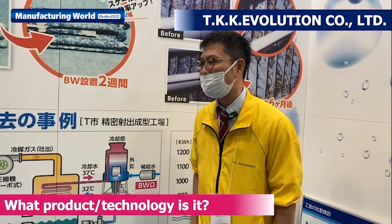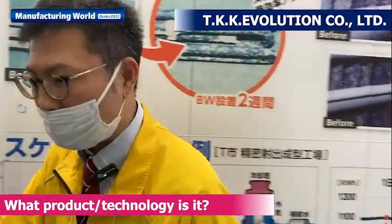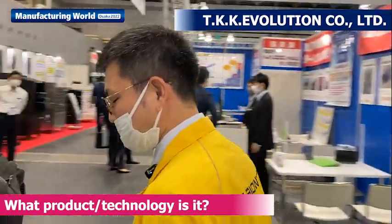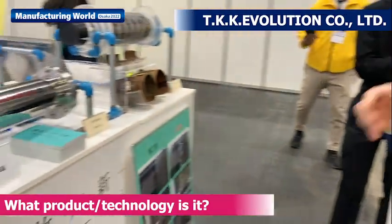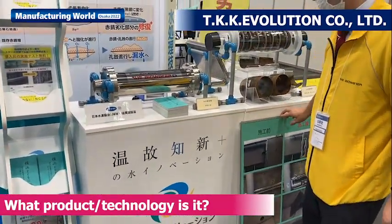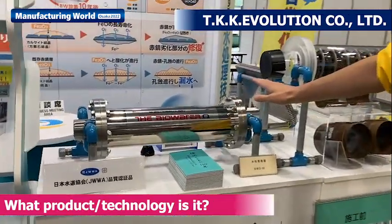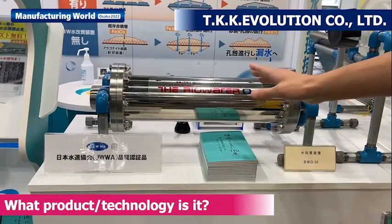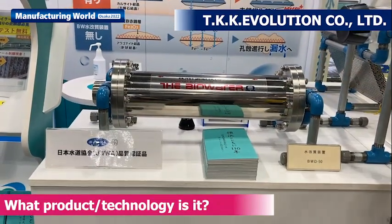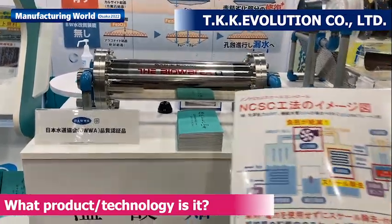Specifically, we have developed a water quality improvement device. For example, in a cooling circulation system, you would install something like this in the supply water. Then there is a plate-like device that is simply submerged in the lower water tank of the cooling tower.